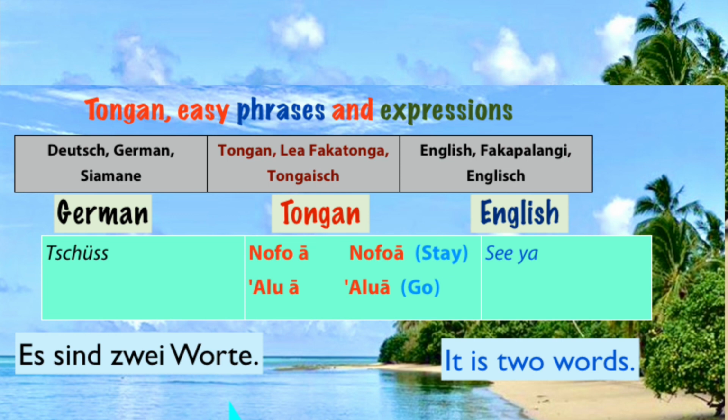And alu in Tongan means to go, so alua. Yeah, so you see the different ways I'm writing it. So nofo means to stay, to sit, but with the ha it is saying goodbye. So alu means to go, but you see with the toloi on the a, it's alua. And I put those words together so it's easier for foreign speakers to continue the word. Yeah, that's why I write it in two different styles.